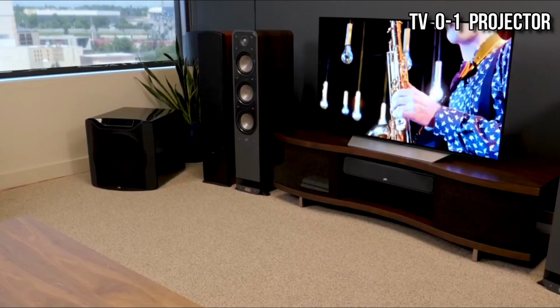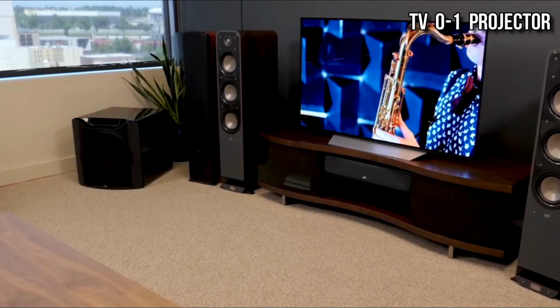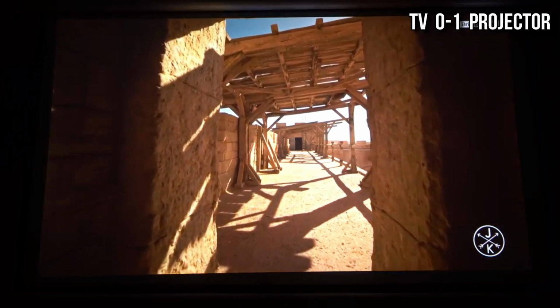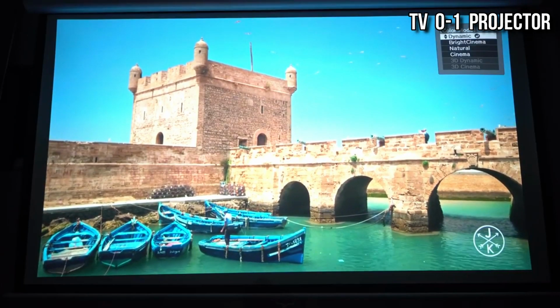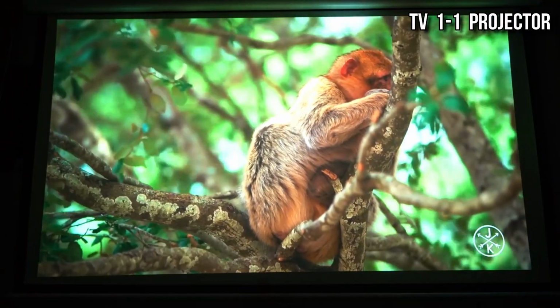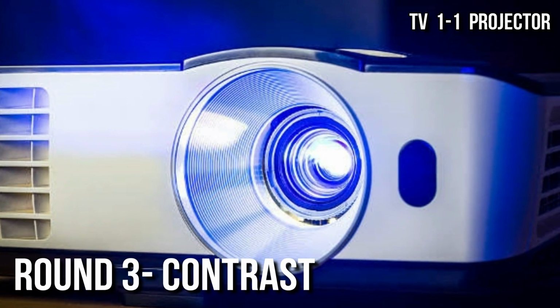On the flip side, if you can get your viewing room really dark, a projector's lower light output can be quite comfortable to watch. In the end, if you want a bright and vibrant picture in any light, with little to no upkeep costs involved, you'll want to go with a TV. It's now a tie. Round 3, contrast.